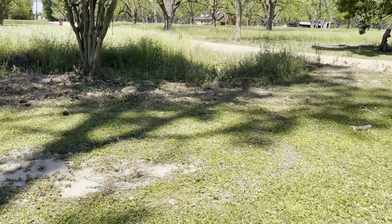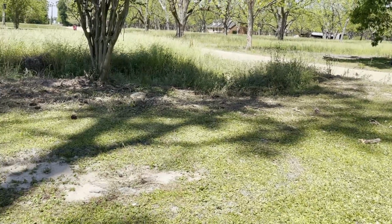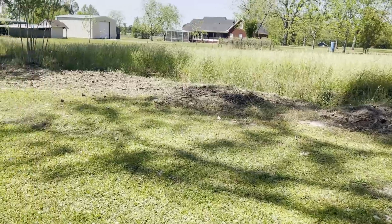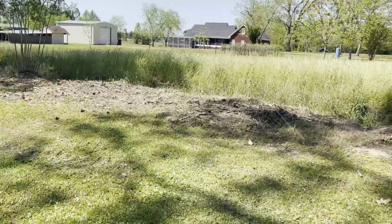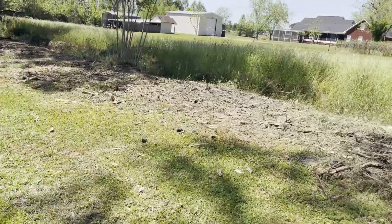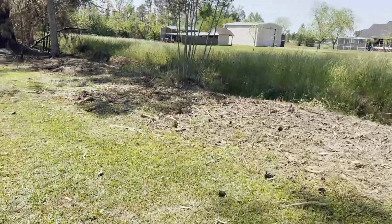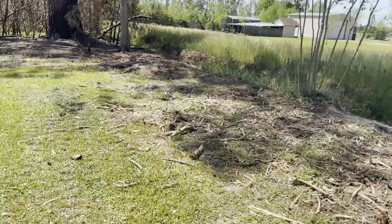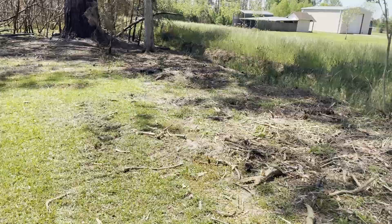So I'm just going to show you right here at the start, at the edge of the dirt road, there was a row of dead azaleas here. So they have shred those up, but obviously you can see some of the roots and all are still big. So I guess we'll end up getting a mini excavator in here with a bucket to come dig those up.